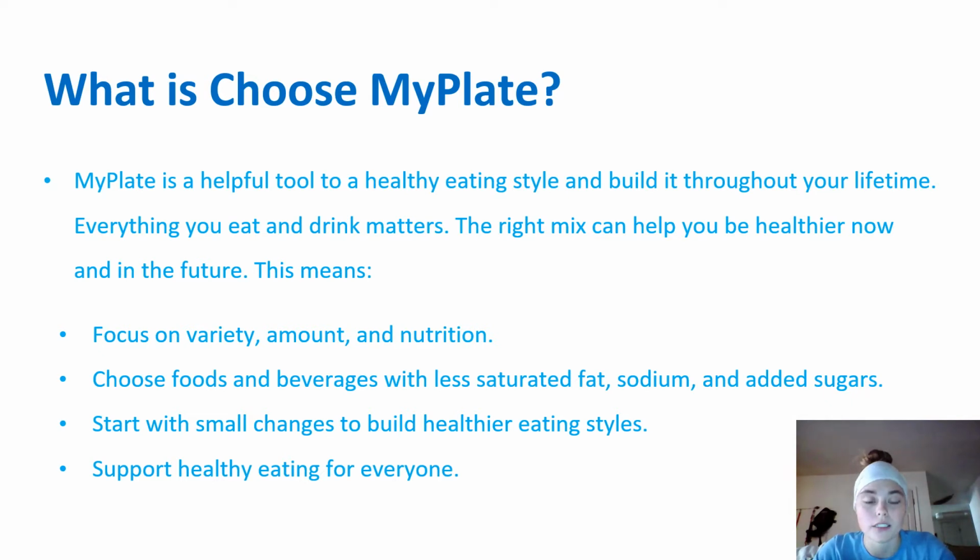MyPlate helps you focus on variety, the amount that you should be eating, and the nutrition that is found in those foods. You want to choose foods and beverages with less saturated fat, sodium, and added sugars. So our goal here is to start with small changes and build and build and build to a healthier eating style. This will not only help you eat better and be healthier, but it'll also help everybody else around you.